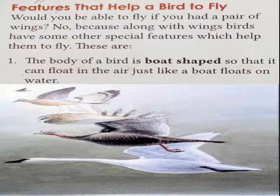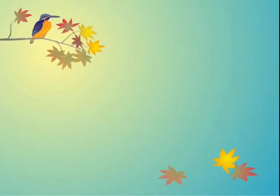The first feature is that the body of a bird is boat shaped so that it can float in the air just like a boat floats on water. If you see the body of a bird, it is like the shape of a boat. Both ends of the boat are tipped, so they have conical ends. That is why it helps the bird to fly in the air just like a boat floats on the water.